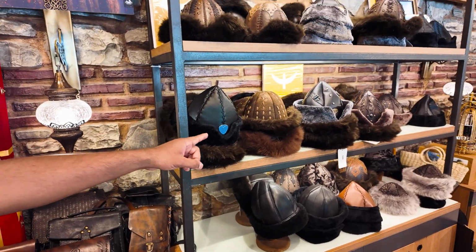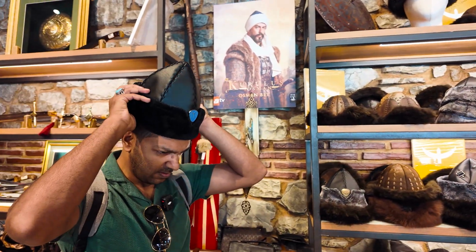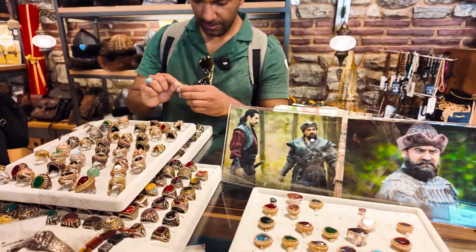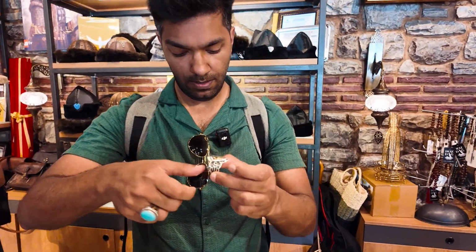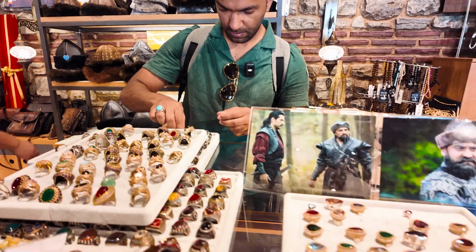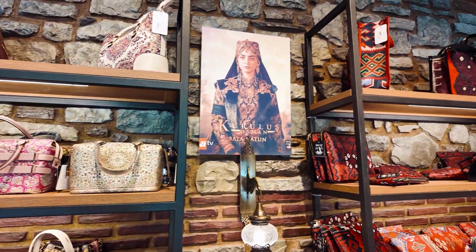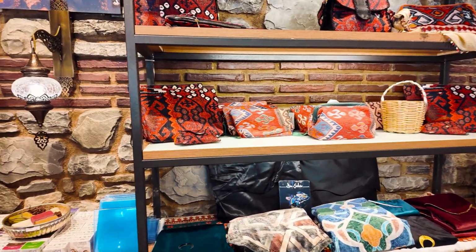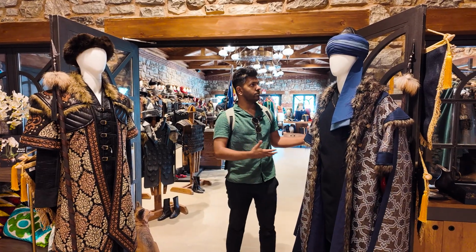We have more of these hats here as well. I don't know if this is for the child, but I'll try this on. Haven't worn one of these for a couple of years now. And you've got the Kayi rings too, that they wear like this. So over here we have Osman Bey's costume with the turban.